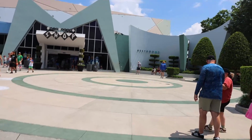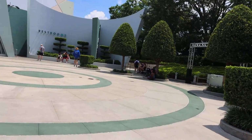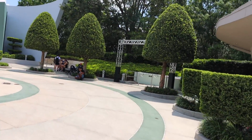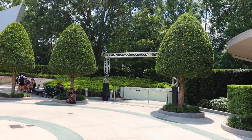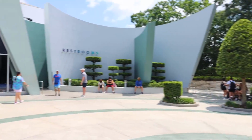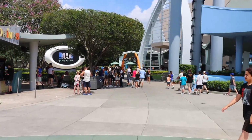Back here by the Men in Black bathrooms, they still have the truss up for one of the entrances to the house, or both entrances, I don't know. I think they're just going to use one entrance here and then two down this way from what we gathered from the spec maps. So that was here last time we were here, but nothing really added back here by Men in Black. It's just an entrance to Halloween Horror Nights house.